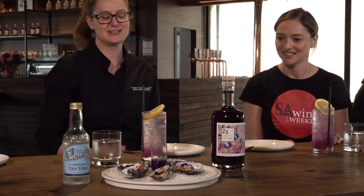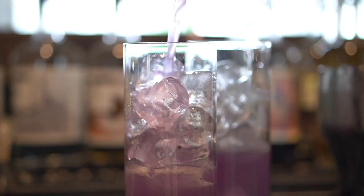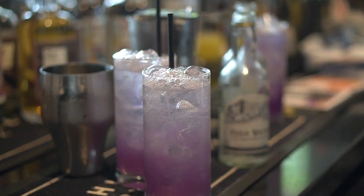So what do we have here? We've just recently launched our Violet Gin, which has been so popular. This is our Violet Collins. They make really beautiful cocktails, and we've got some oysters to go with them as well. Without saying the obvious, what's in the cocktail? It's our Violet Gin, lemon juice, as you can see by the garnish there, a little bit of sugar syrup and soda water to top it up. Sounds very refreshing. It is perfect for a summer's day.